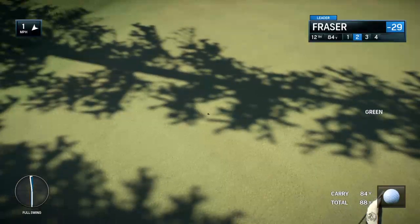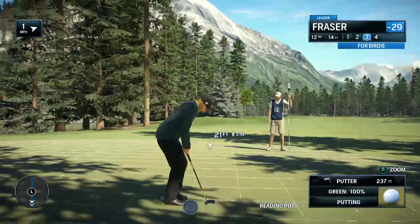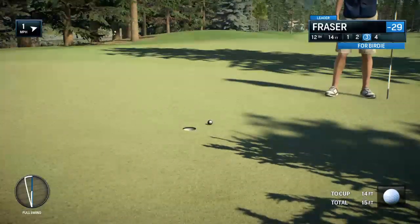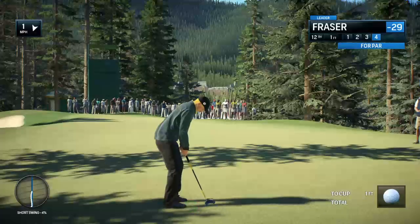Early part of this second 9 with a good approach shot. Now, pretty good chance for birdie. Now this for birdie came away with par in the previous round. This can be a cruel game at times. Nudge this one home, finish it up.